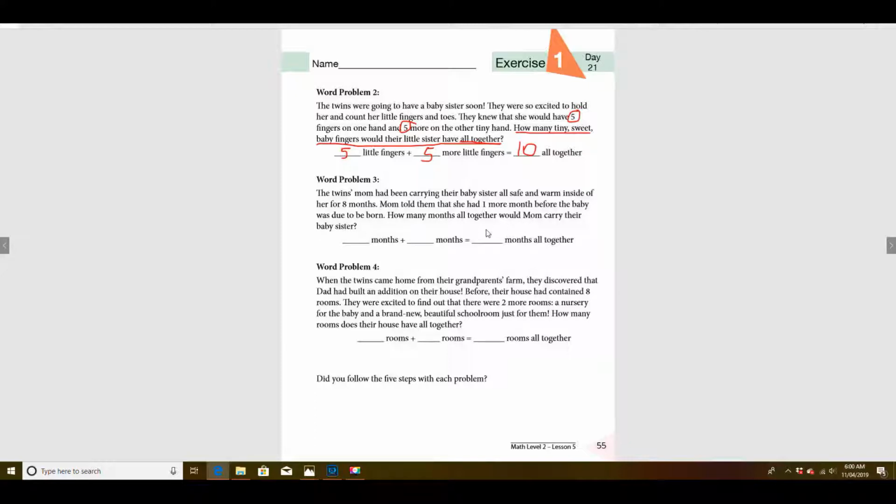Okay, so we're looking for months. So now let's see if we can find our numbers. Let's see, inside of 8 months, we're looking for months. So there's eight. Okay, she had one more month. There's another. Okay, now we have to look for the clue words. How many months altogether. There's our clue word right there. Remember, altogether means to add. It means addition. So let's put our numbers down here.